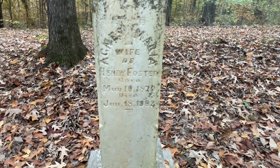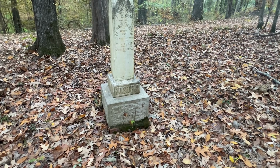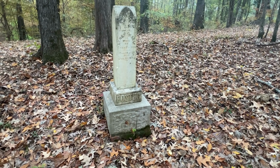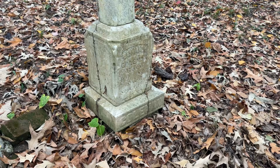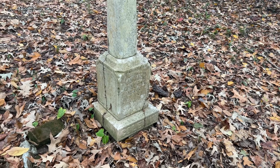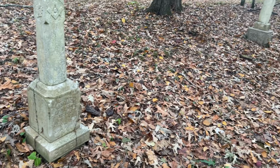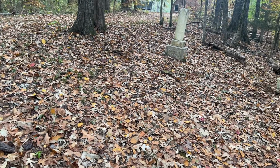Recently, descendants of the Foster and Coleman families returned to CANEMOUNT and were thrilled to see that family legend held to be true. They'd long heard that their family members had been buried with great respect here at CANEMOUNT, but that never had been verified. But now they know the stories are true, and they gather here regularly in honor of their family's history.